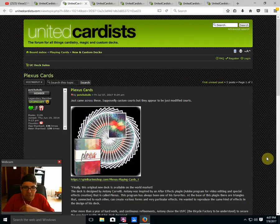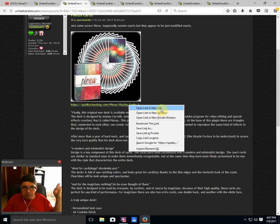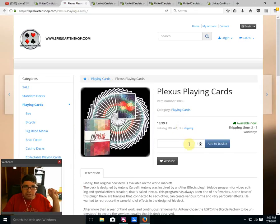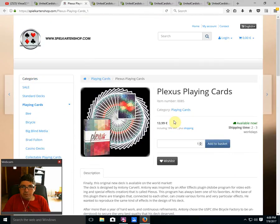Next up, Plexus cards. I came across this on Spiel Carton Shop. I'm sure it'll be available at other card magic shops eventually. It's got an interesting color scheme, obviously, again cardist theme, lots of cardist theme decks lately. It's not bad. I hope to pick it up and review it for you. That's the only picture we got, basically, that I know of.